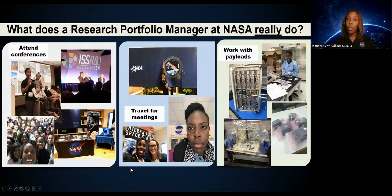So what does a research portfolio manager, or an RPM, really do? Well, we do all kinds of things. We attend conferences around the world. We travel for meetings and collaborations, and we work with what we call payloads. So when your experiment is developed and designed, it then becomes a payload. It becomes an investigation, or something that will be done or conducted on the International Space Station. And as RPMs, we are often responsible for helping the teams, the payload developer teams or PDs, prepare for launch.